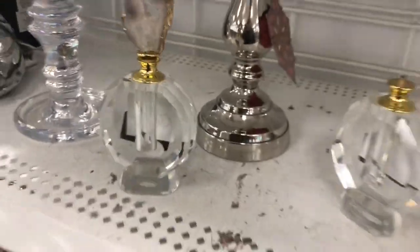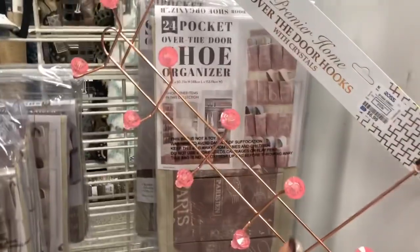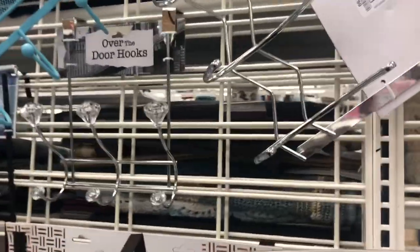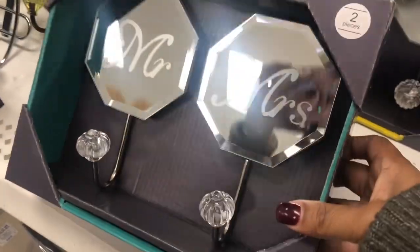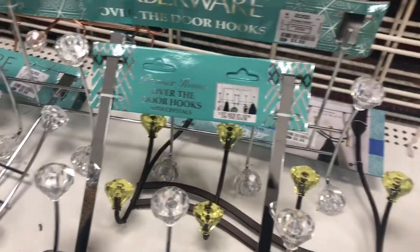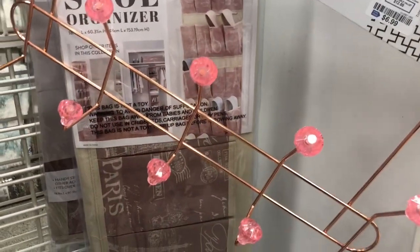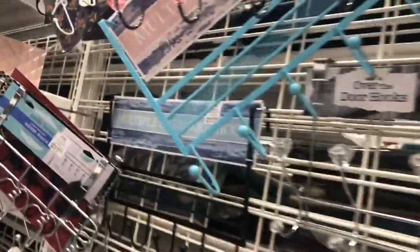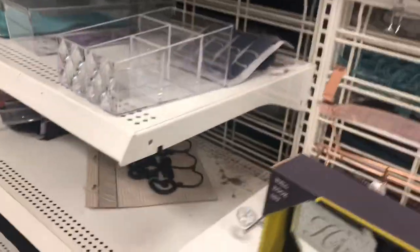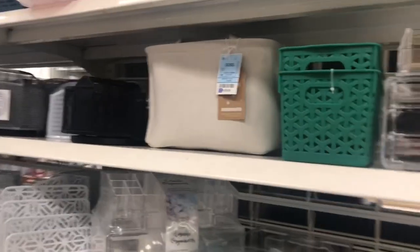I really like that. Over in home organization, I'm just gonna include these over the door hooks, this pink one and this clear one, and these over here. I'm just gonna include them in the haul, even though they're not really crystals, just because they kind of look like crystals. So if you're looking for some crystal type things, they do have a lot of pretty over the door hooks, but no, these are not really crystals. I just don't want the vlog to be too short, and they are really pretty, so I'm gonna go ahead and include them, and we're just gonna keep looking to see if we see any more crystals before I get out of here.